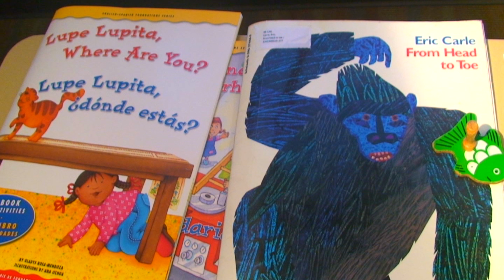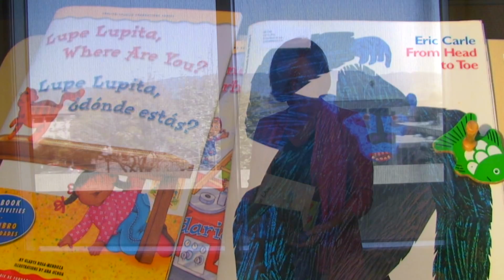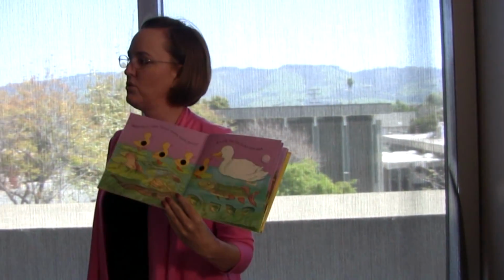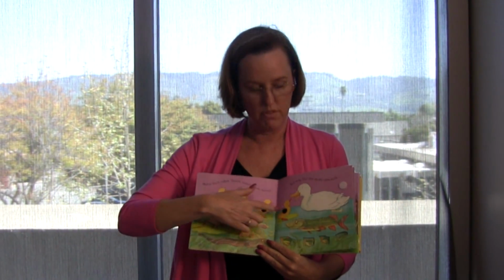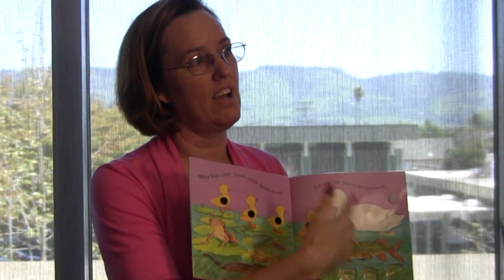This book right here is one of my personal favorites because, as an educator, math is something that we really work on. This is to help children learn how to count. What they have to do is touch each duck. 1, 2, 3, 4. They actually have to touch it one time instead of just going, how many ducks? 1, 2, 3, 10, 5, 6, 7, 12.